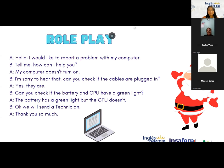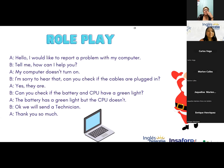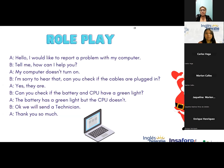Perfect, okay? Okay, don't worry, Noemi. Excellent, okay? Perfect, Rosibel and Ronald. Okay, let me see somebody else. Brian? Somebody else? ¿Alguien más que haya completado el role play? Janet? Yes, ya lo puse ahí en el chat. Okay. Lo voy a leer. Okay.